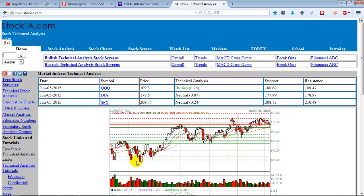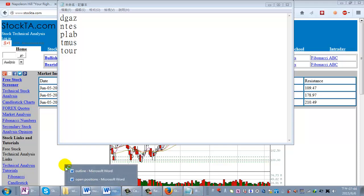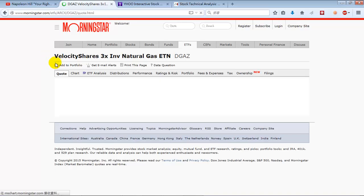I'm going to explain all 5 of these stock picks right here and why we're choosing them through technical analysis. So let's start with DGAZ. First thing you should know about DGAZ is it's not a stock, it's an ETF. It is tracking something that we can't really trade, which in this case is gas.